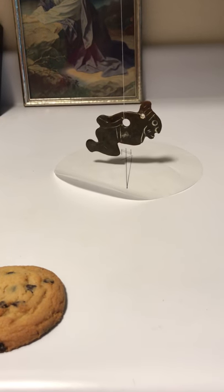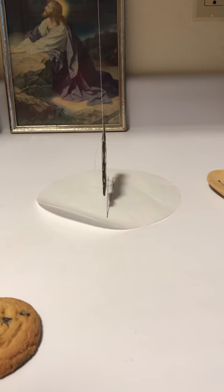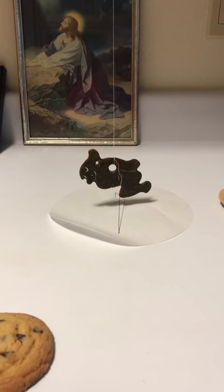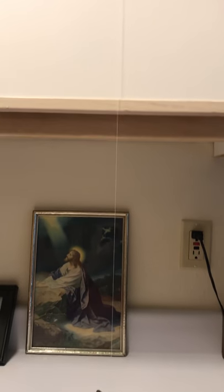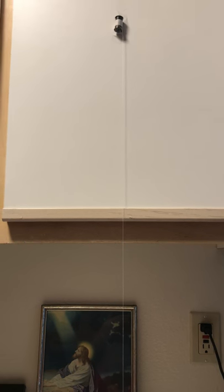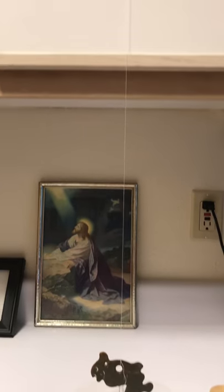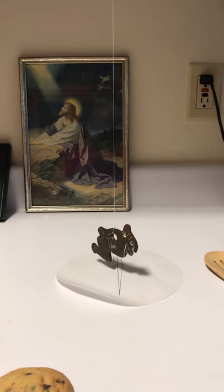Okay, this is a piece of Hongshan jade. It's actually called Magnetic Jade. This thing has been spinning for a while, and I suspect the string has a lot of twist in it. The string is about 3 feet long or so, a little shy of a meter, and had quite a bit of torsional twist in it.